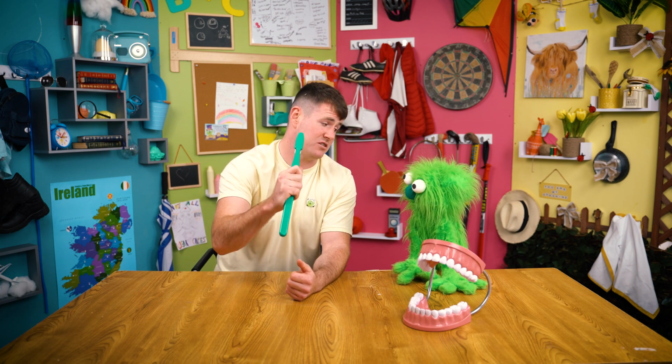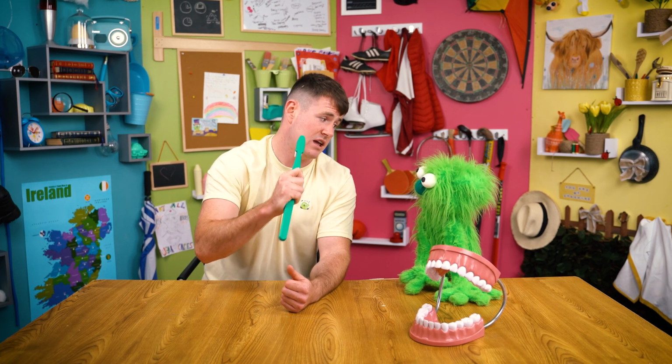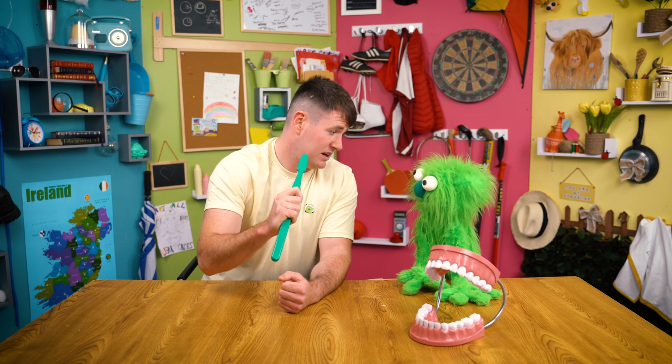But lastly, and also really importantly, when you're finished brushing your teeth, you need to make sure that you stick out your tongue and you brush your tongue, okay? Because your tongue can also have loads of bacteria on it too, so you need to make sure that you have a clean tongue.